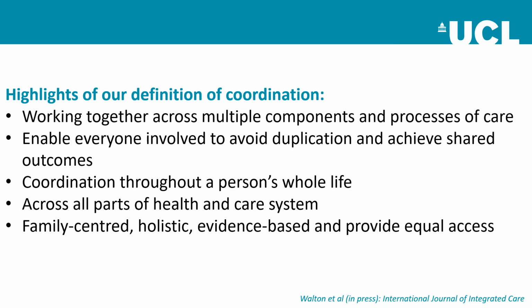So our first aim was to define coordination. We have updated a definition of coordination for chronic conditions, including common and rare conditions, and the highlights of our definition include working together across multiple components and processes of care, enabling everyone involved to avoid duplication and achieve shared outcomes. Coordination must be throughout a person's whole life. It must take place across all parts of the healthcare system. It must be family-centred, holistic, evidence-based, and provide equal access, irrespective of diagnosis, patient circumstances, and geographical location.